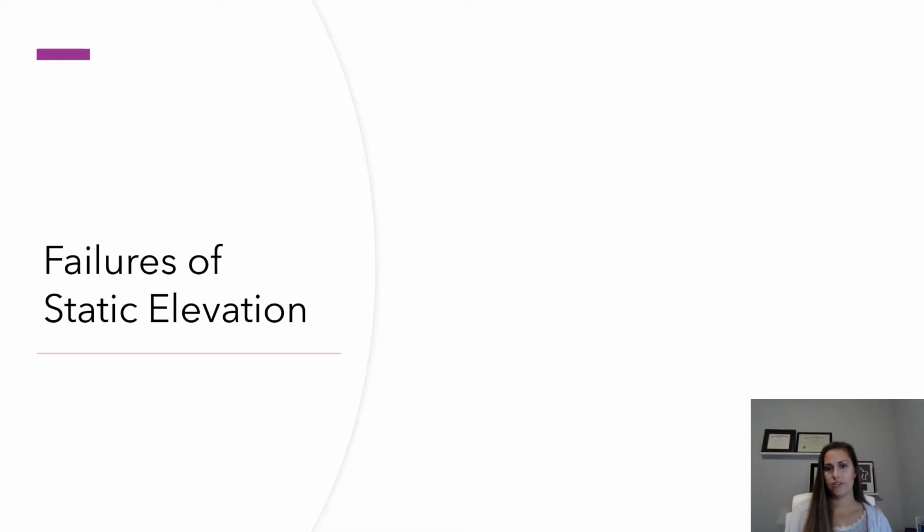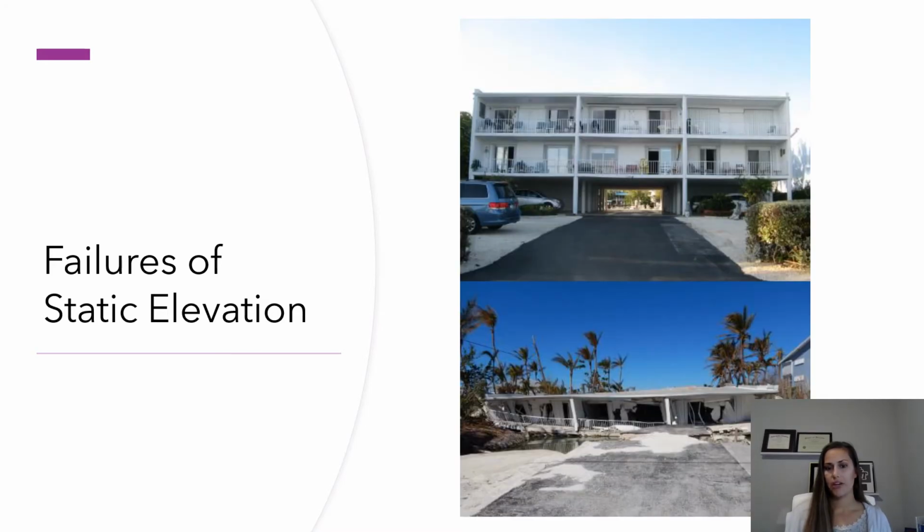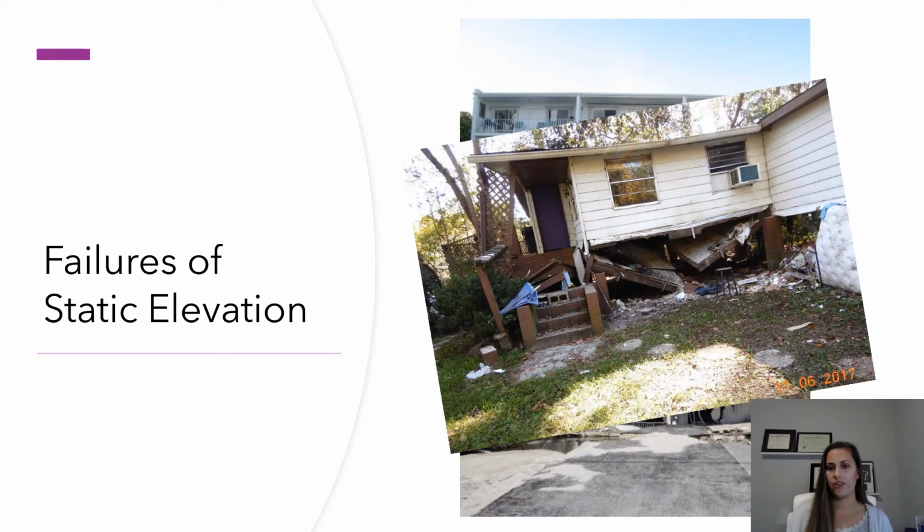During a flood event, the use of traditional static elevation can have catastrophic impacts. Here you can see in the bottom picture, this was taken in the Florida Keys following the passage of Hurricane Irma, and the foundation and soils were scoured during the flood event that resulted in the collapse of the structure. The top image is what that structure looked like prior to the hurricane. Also following Hurricane Irma, further up in Florida, this elevated structure was susceptible to breaking waves acting on the underside of that superstructure, which resulted in a partial collapse.